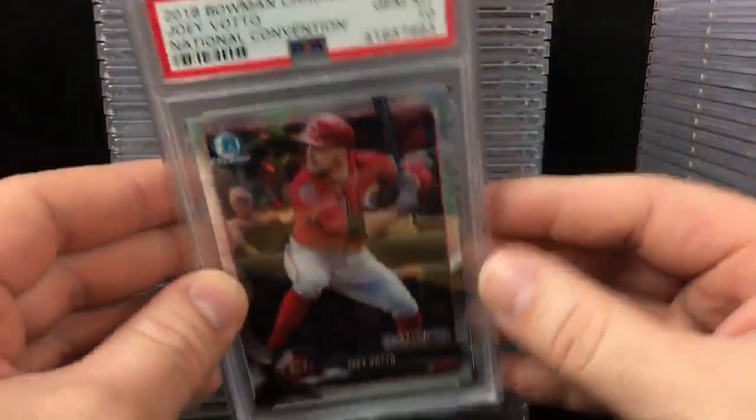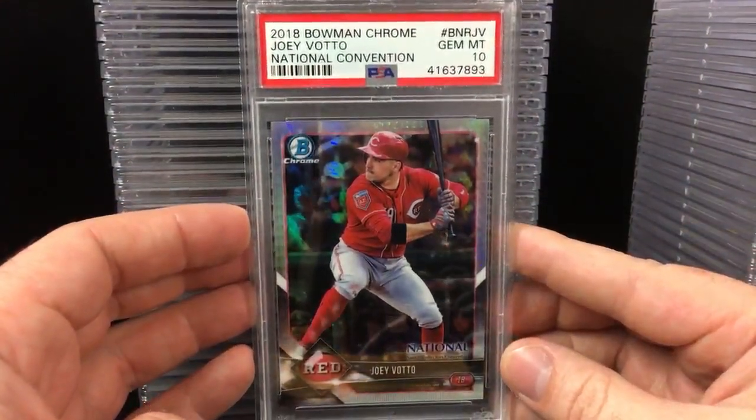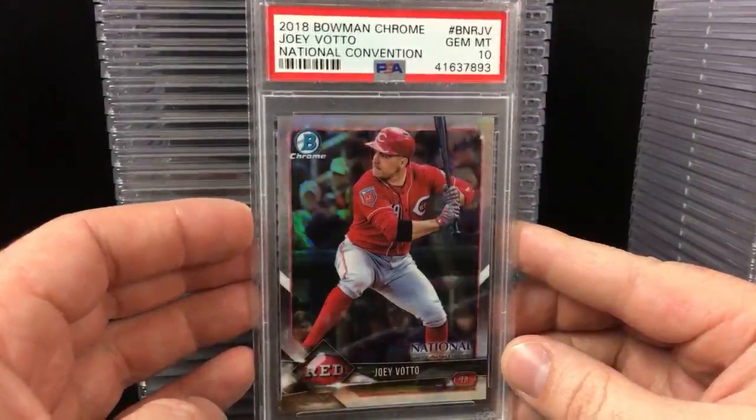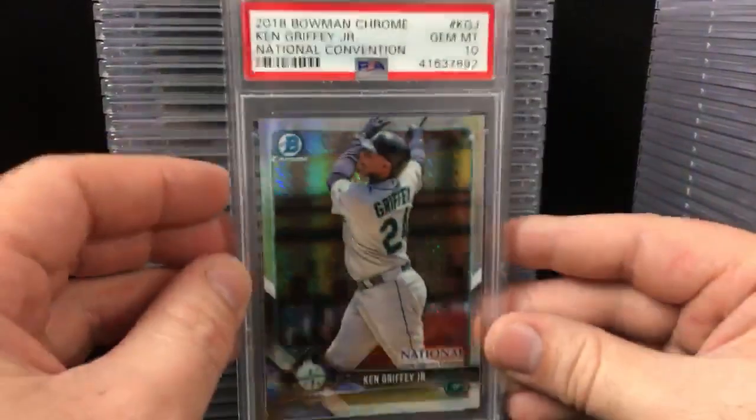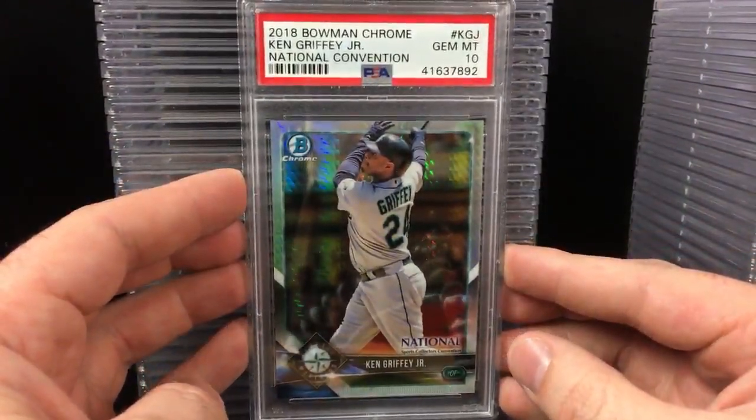All right, here's a few random cards that are not Topps Chrome. This is actually from the National Convention. PSA Gem Mint 10, Joey Votto. It's a nice card. I got a few of these done. This is one of my favorites. Ken Griffey Jr. These came from the silver packs.